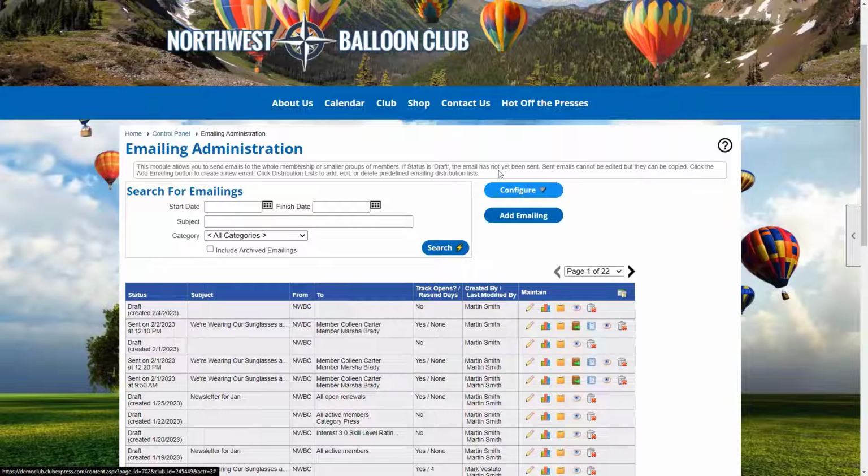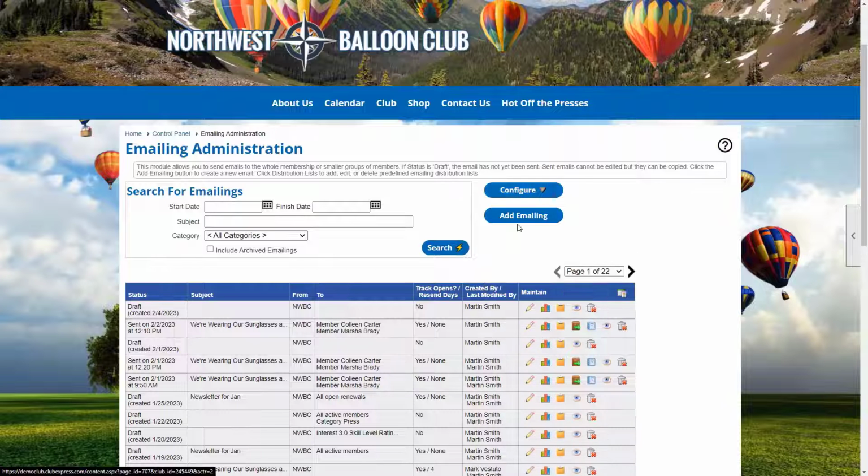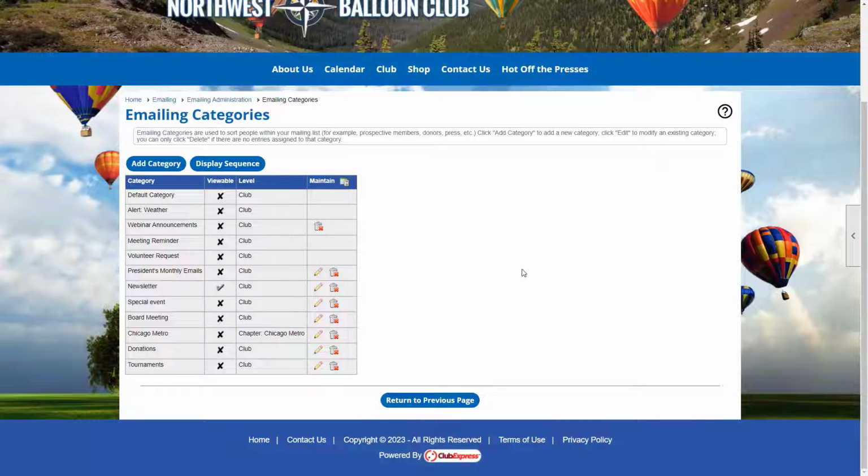So under my configure option within blast emailing, I'm going to visit my categories page. Now, I have several categories that I've set up already. You're also familiar that if you are an organization that has subgroups, you can also set up specific categories for subgroups. So we encourage you to go back and take a look at some of our past emailing webinars to go through how you can set up some of your emailing framework, how you can actually build a message. For today, we're just going to be moving through these topics so we can talk about more than one module.